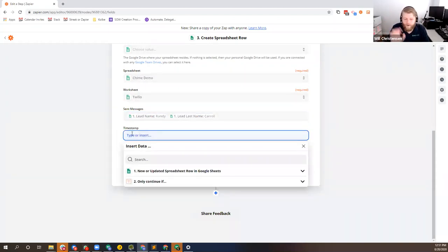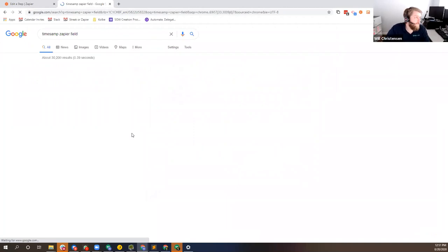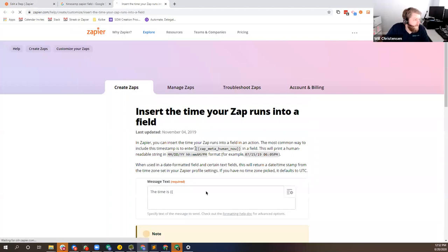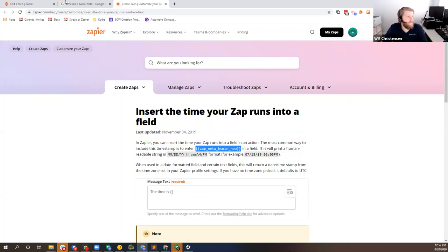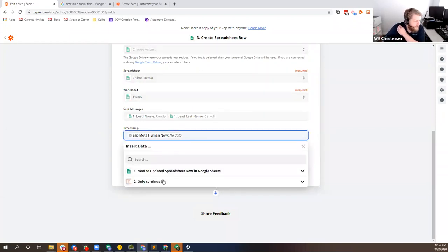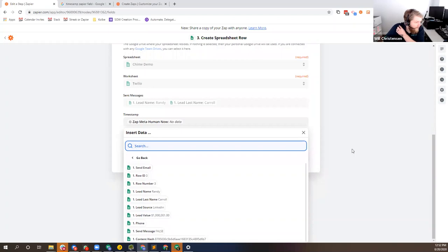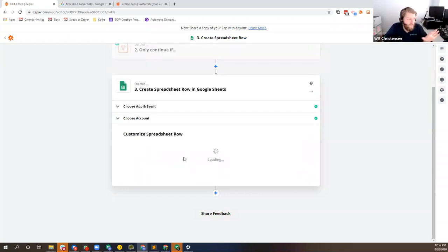Now, timestamp, pro tip on Zapier. If you Google really quick, insert time, Zapier has this really cool thing called Zapier Meta Human Now. Most Zapier users don't even know this exists. I can pull that from the air essentially. Because there were timestamp options, right? I could go up here and get the timestamp associated with, oh no, there isn't even a timestamp option. Sometimes there's a time when this ran. There's not in this situation. So we're going to let it put in the time when this ran. Okay, so there's a Zapier pro tip.